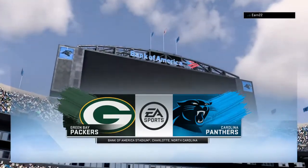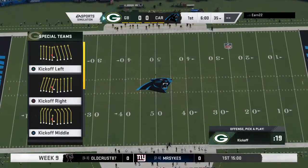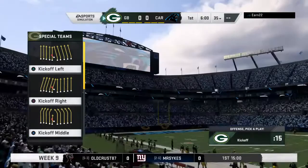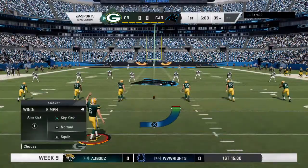Uptown Charlotte, North Carolina at Bank of America Stadium. The scene a few moments ago, here it is. It's unlike any other in sport as both teams made their way out of the tunnel. These folks are fired up as their guys are ready to do battle between the Green Bay Packers and the Carolina Panthers.